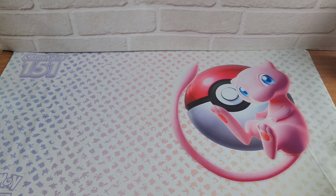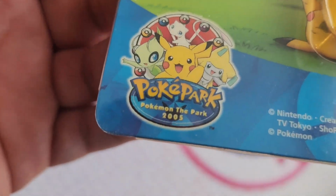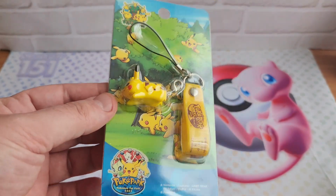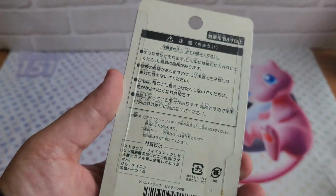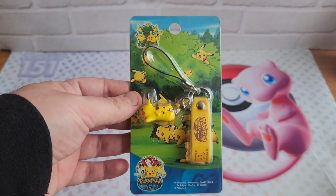Alright, next up, from the Pokepark in, I think this is 2005 as well, actually. Yeah, there we go, 2005 it shows there. And this is like a little Pikachu arm bracelet type thing, really cool. I think you'd put this maybe on your rucksack, actually, not on your wrist. But yeah, really nice little item, nice little display piece, really cool things.